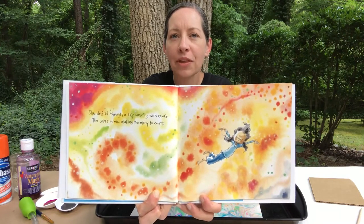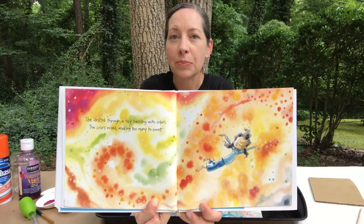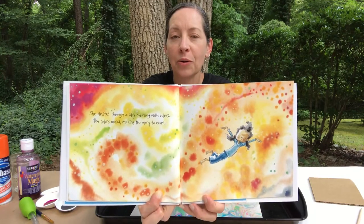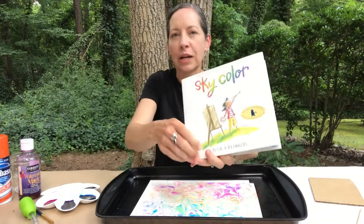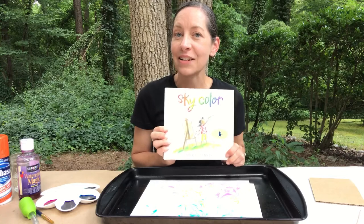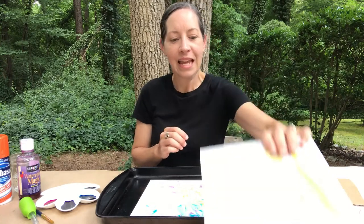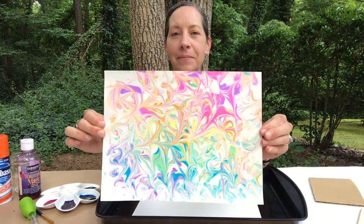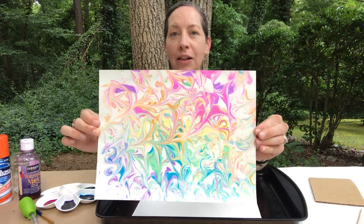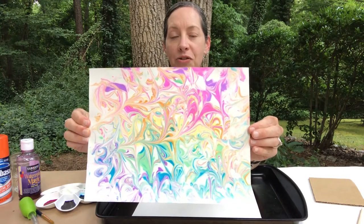So I hope that this picture of the sky in Marisol's dream will inspire you while you make your own sky prints. Now, I'm not going to tell you how the story ends. You'll have to read it to find out if she's able to solve her problem or not. So I have an example of a sky print that I made. And you can see how my colors are swirling together, like the colors in the sky in Marisol's dream.